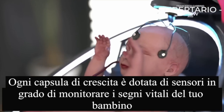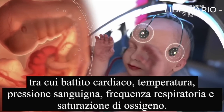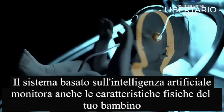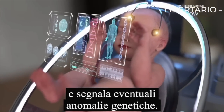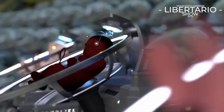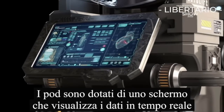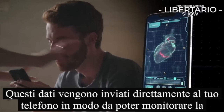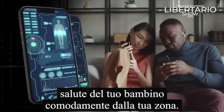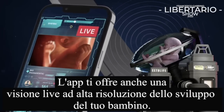Every growth pod features sensors that can monitor your baby's vital signs, including heartbeat, temperature, blood pressure, breathing rate, and oxygen saturation. The artificial intelligence-based system also monitors the physical features of your baby and reports any potential genetic abnormalities. The pods are equipped with a screen that displays real-time data on the developmental progress of your baby. These data are sent directly to your phone so you can track your baby's health from the comfort of your zone. The app also provides you with a high-resolution live view of your baby's development.